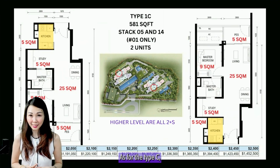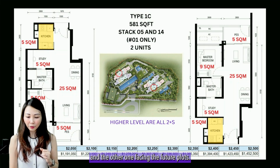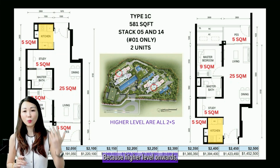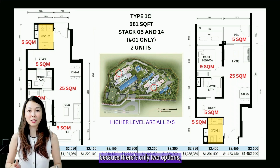As for their Type C, there's actually only 2 units. One facing the greenery and the other one facing the future plots. Why is it level 1 only? Because higher level onwards, they are all 2-bedder plus study. So this is quite a unique layout because there's only 2 options.